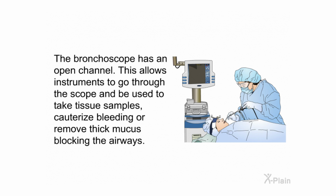The bronchoscope has an open channel. This allows instruments to go through the scope and be used to take tissue samples, cauterize bleeding, or remove thick mucus blocking the airways.